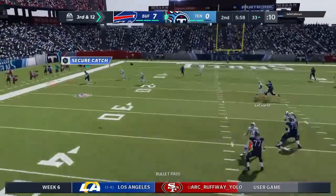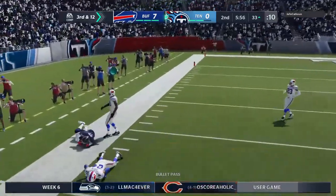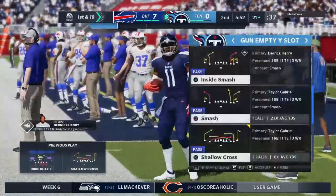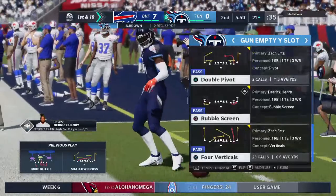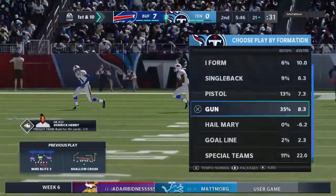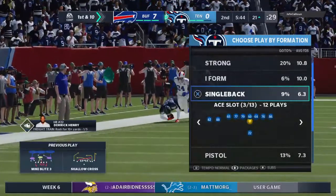Out of the gun, they'll look to throw. Throwing the out route, incomplete. That's Brown. And he will have a Titans first down as they're able to get the third down conversion. 12 yards there as they keep this drive rolling. It's another first down.